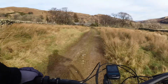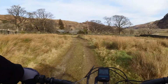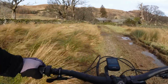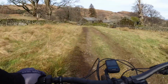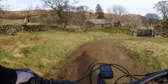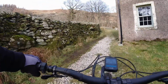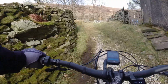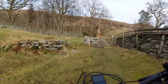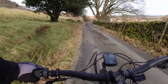Now there is another route here. You could extend this by taking the bridleway. It goes up on the left here somewhere, and it's called the Corpse Road. Lovely name, the Corpse Road, and it climbs up over this hill and then descends next to Haweswater. And if you did want to extend this ride, this is where you would turn left up onto the Corpse Road, to take you over into Haweswater Valley.